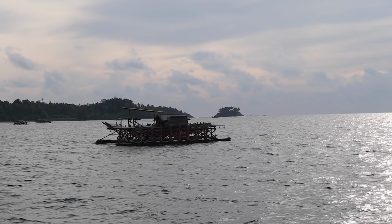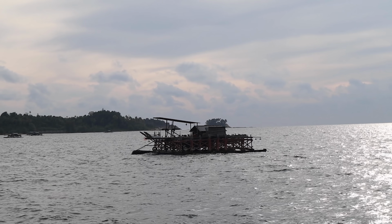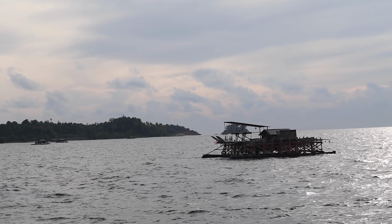Fishing is so different everywhere you go, and I'm not sure what kind of fish they're trying to catch, but these are very popular throughout Indonesia, especially on the west coast of Sumatra.